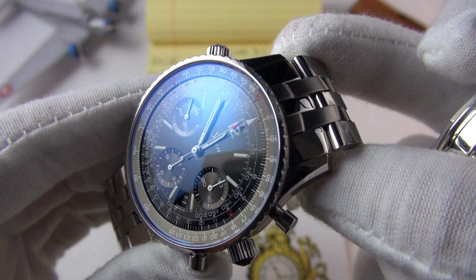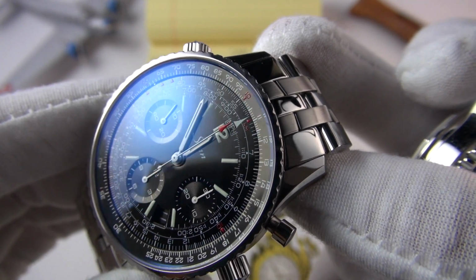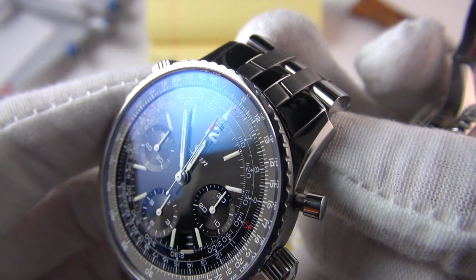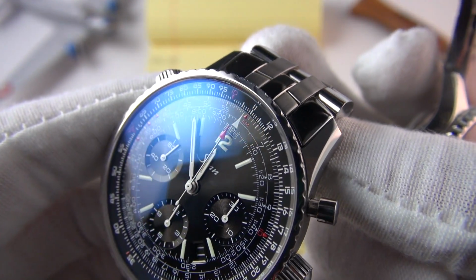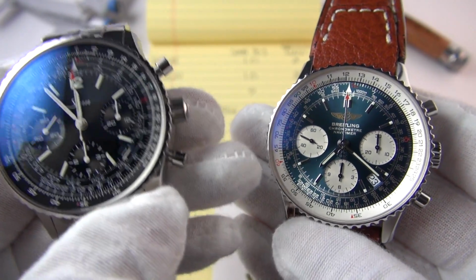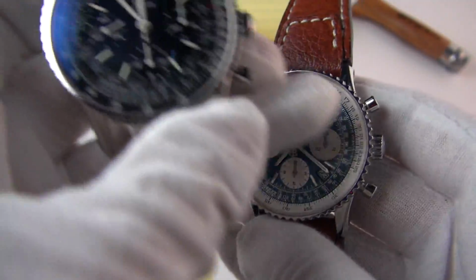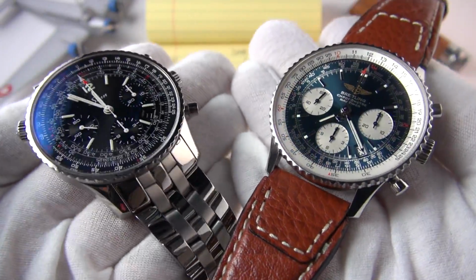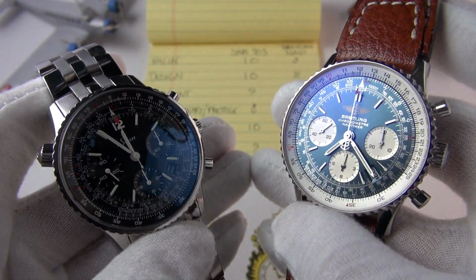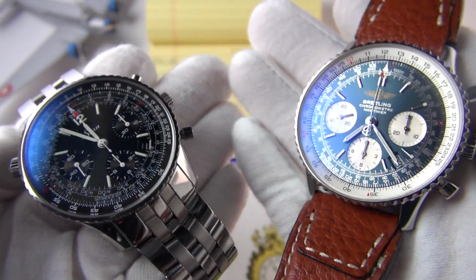I love the little concentric circles and the recessed subdials. There's a wonderful amount of detail. It's quite dazzling. There is a subtle sunburst effect there. It's not as apparent as the Navitimer. The Navitimer, of course, has the contrasting scales there. Stylistically, they really don't differ that much. If you like one, you're undoubtedly going to like the other. They both have an alluring quality that just pulls you in.